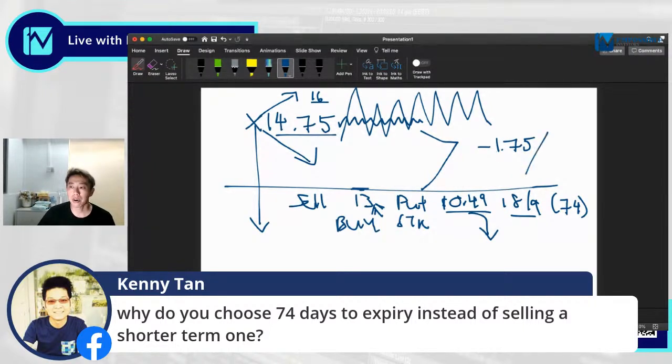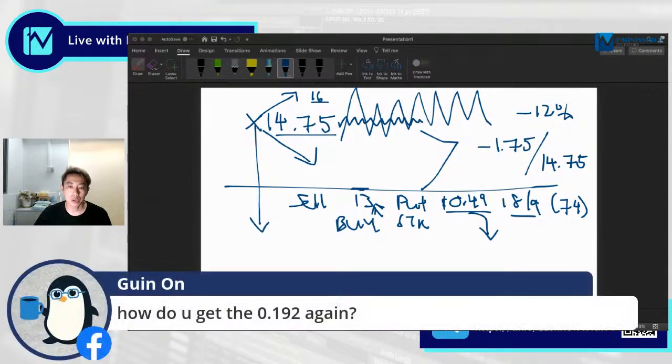And if you work it out over here, $1.75 over 14.75. Sorry, let me pull out a calculator over here. $1.75 divided by 14.75, that's about a 12% drop. That means you're looking at a 12% drop from the current price in order for you to need to acquire these stocks. So that's also the safety margin that I built into this particular trade, because I'm willing to go out all the way up to 70 over days. All right, Kenny, I hope I answered that question over here. So let me move on to my next question.